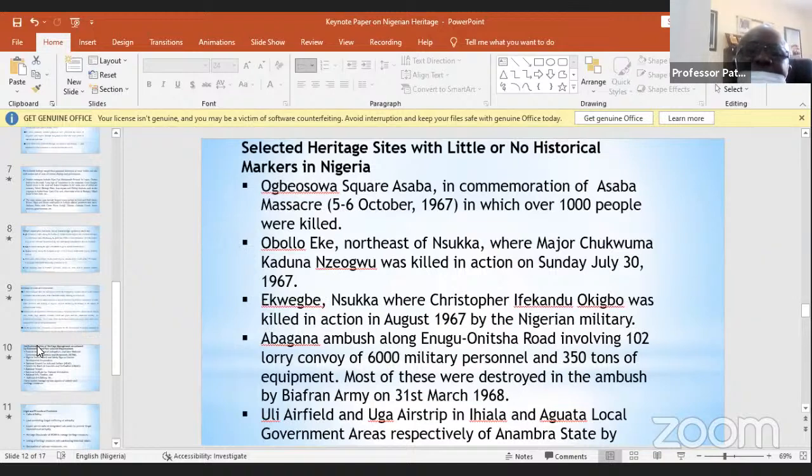Number 1 is the Ogbe-Osowa Square in Asaba. This square witnessed the massacre of a minimum of 1,000 persons during the Nigeria-Biafra Civil War. This area is not noted for any historical value. And even if it is recorded by the National Commission for Museums and Monuments, it is not popular, and therefore we have not made any effort to promote it as a dark tourism spot.